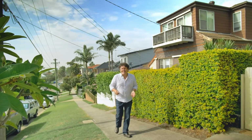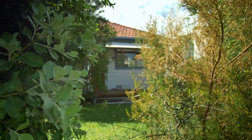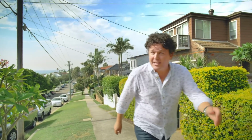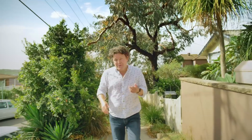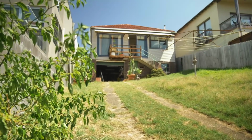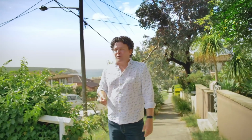The house we're about to visit is ready for change. The family who live here have outgrown it, but love the area and want to stay. With the help of expert design teams, this home is going to get the treatment it deserves. But there's a very important decision to be made.